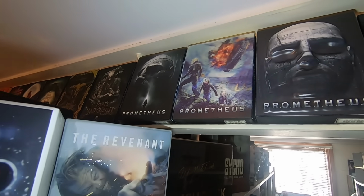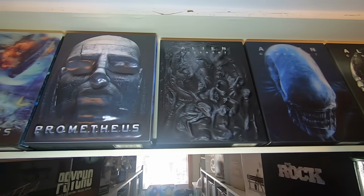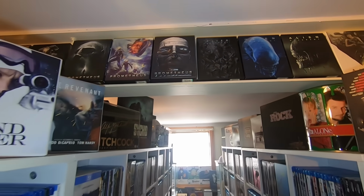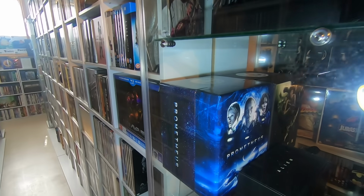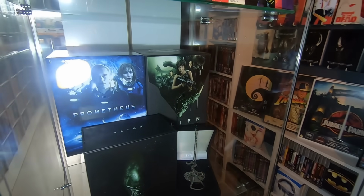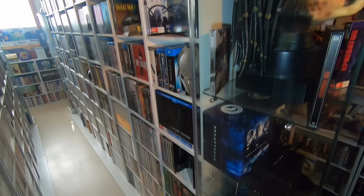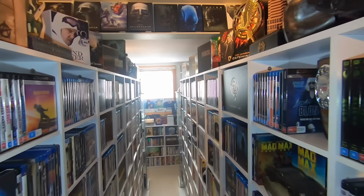Speaking of, along the top here, these Prometheus and Alien Covenant editions actually came inside those Maniacs boxes as well. These embossed slips are very cool. So they actually were inside that Maniacs Prometheus box and Covenant as well, just next to it. So the plan for Film Arena is to release Alien and Aliens, Alien 3 and Resurrection as well in those same style boxes. So when they finally drop and all 6 are together, they will look incredible.